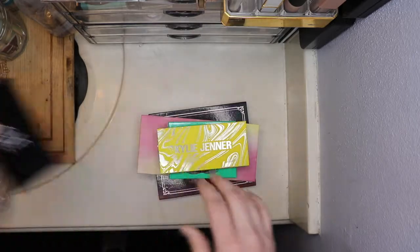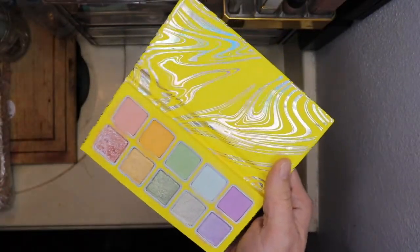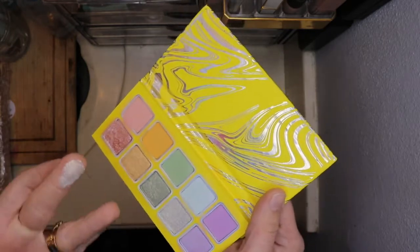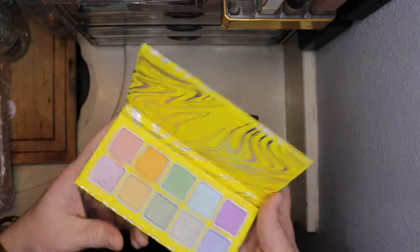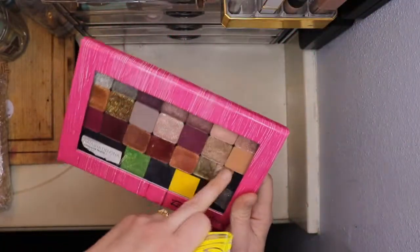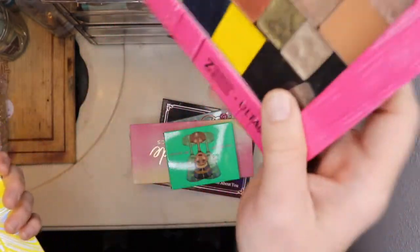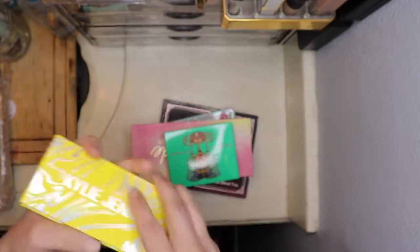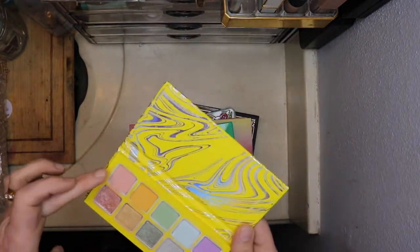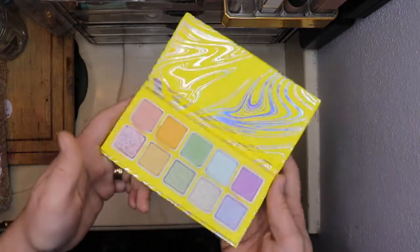Yeah. I thought this was great. I actually like these pastels, but I don't reach for this either. I kind of honestly want to depot this. So I've noticed with this palette where I have a lot of Natasha Denona depotted products and I have it up here, that the shades I actually do use I like, and I reach for that quite often. So I think I might actually depot this. This is going to be a maybe.